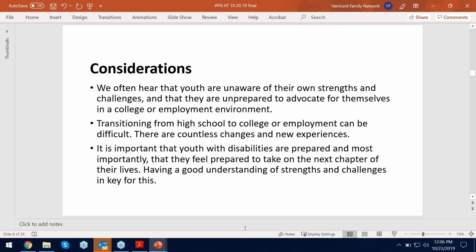So some considerations. These are just things that we've run across. Rachel and I work with transition age youth throughout the state of Vermont. That is the only population we serve. And so we're in and out of high schools and colleges quite frequently. So these are things that we hear from faculty and staff. We hear that youth are unaware of their own strengths and challenges, and that they're unprepared to advocate for themselves in a college or employment environment.